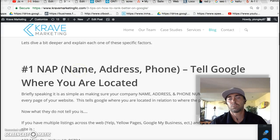The reason why this is so important is because Google is trying to figure out where you're located based off your website. The only way they can do that is if they can see where your name, address, and phone is on your website and match that with other accounts that you have across the web, whether it's on Yellow Pages or Yelp, Google My Business, or a slew of other local citations. We want to make sure that it's matched across the board. So if it says ST, 123 Main Street ST, we want to make sure it says ST and not street on all of those other accounts.